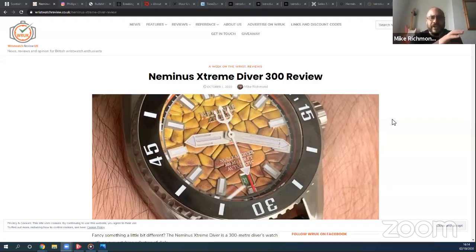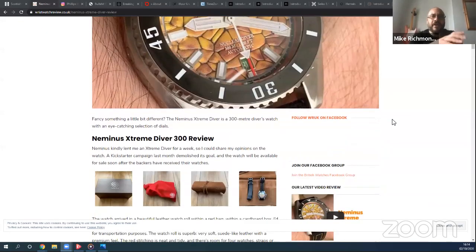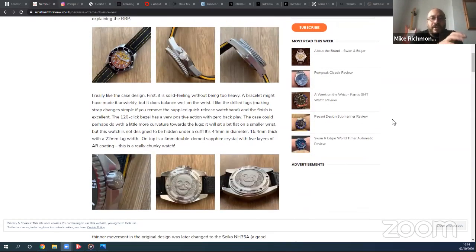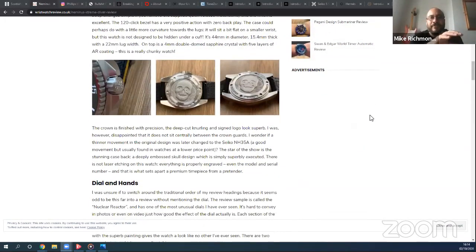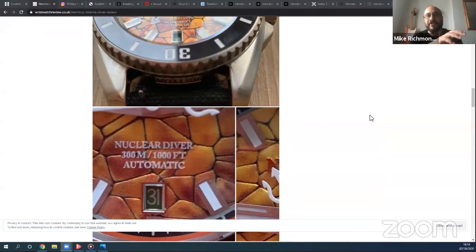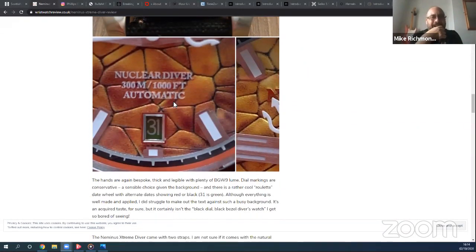So I'm hoping to get a few more things like that over the next few months that are just a little bit different, that have got something about them that's a little bit outside of the norm. Because I feel like I've done quite a lot of these affordable luxury dress watches recently. I've done a lot of black bezeled dive watches. And I think people are getting a bit sick of those and want something that's a little bit out of the ordinary.